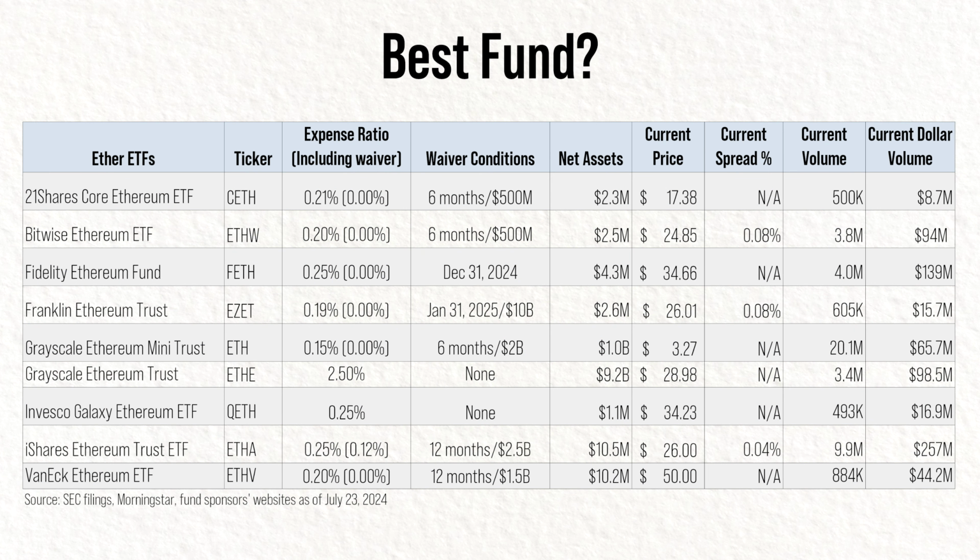So where does all this leave us? What is the best Ethereum ETF? Based on expense ratios, size, and liquidity, actually many of them provide a reasonable choice. But Grayscale mini fund stands out with the lowest fee of them all. So if expense ratio is key for you, Grayscale Mini is the way to go.